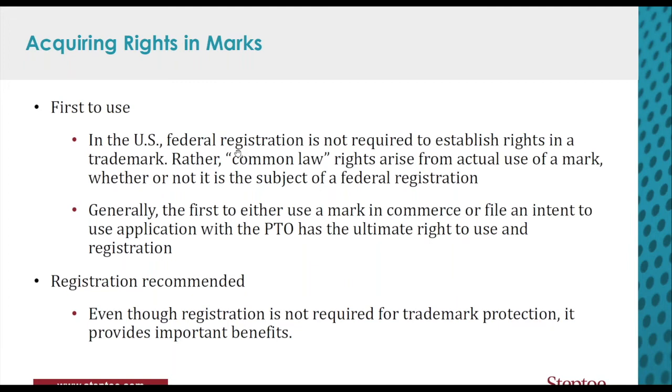After 5 years of using the registered trademark continuously, it becomes incontestable. So it's immune from challenge, except if the mark becomes generic itself, or it's abandoned or not used, or if the registration was acquired under fraudulent conditions. Other than that, it becomes incontestable.